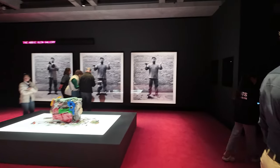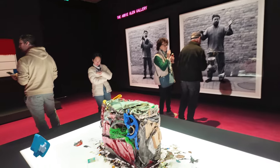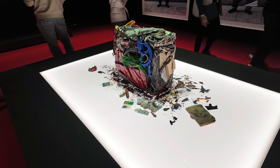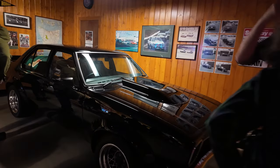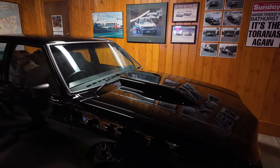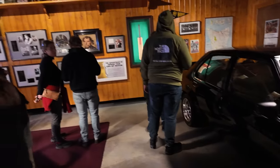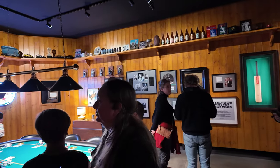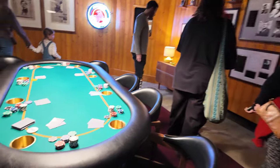Okay. Like the thing from Wall-E. What is this? It used to be a car. I don't even know. It's very crushed now. It's really clean. Lost in here. Is that a door? What is it? Oh.